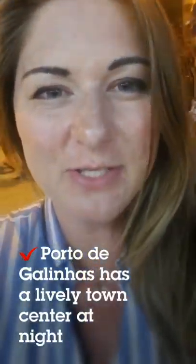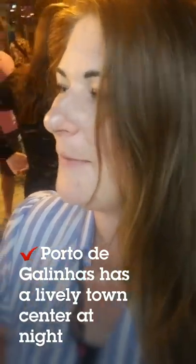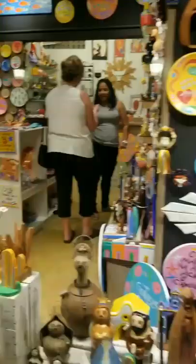So another cool thing to do in Porto de Galinhas is come at night and check out some of the souvenirs and festival of arts, right? That's what they call this? The stuff that I love.